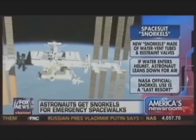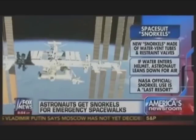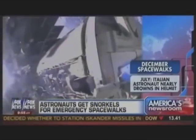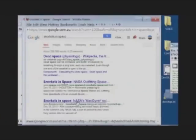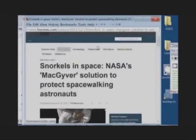But there seems to be an abundance of equipment on the outside of the International Space Station that constantly requires repairing, which makes for a good TV spectacle and is inspired by movies like Sandra Bullock's Gravity. And after Gravity came out, they of course had to do another spacewalk to fix some emergency, some piece of equipment that their lives depend on that amazingly they can fix every time. But you know what? Thanks to the genius of the engineers at NASA, they employ snorkels in space now, so that should stop them from drowning.